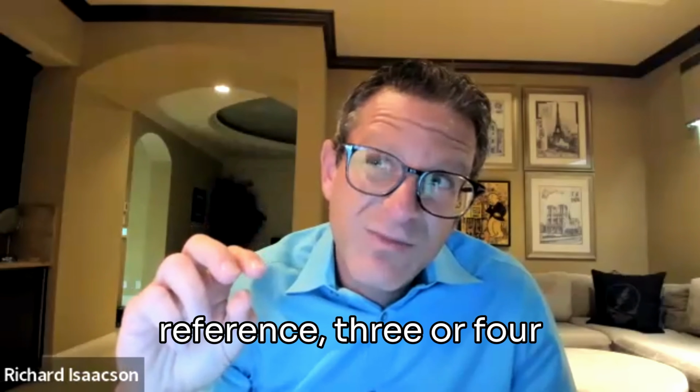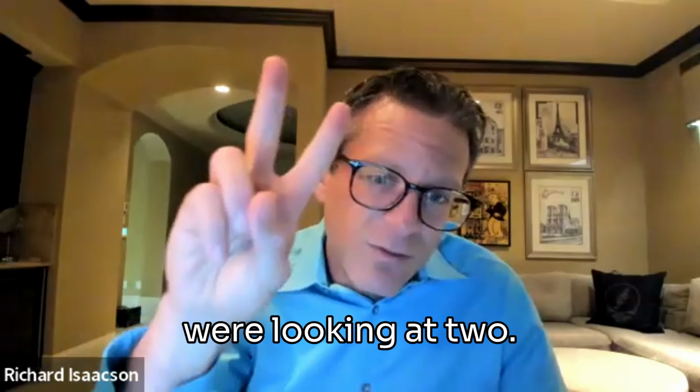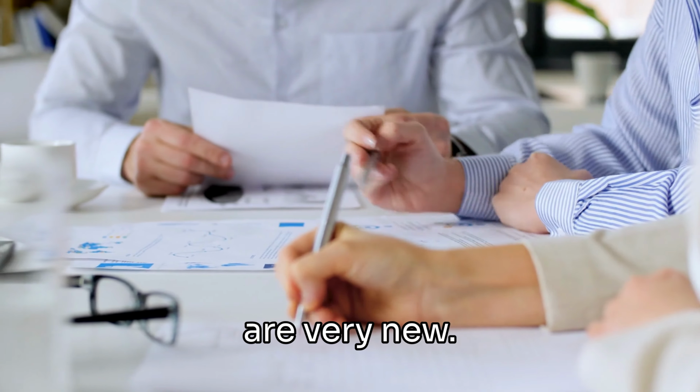Just as a point of reference, 3 or 4 years ago, we were looking at one blood biomarker. 3 years ago, we were looking at 2. 2 years ago, we were looking at 6. And now we're looking at over 120. Reference ranges for these biomarkers are very new.